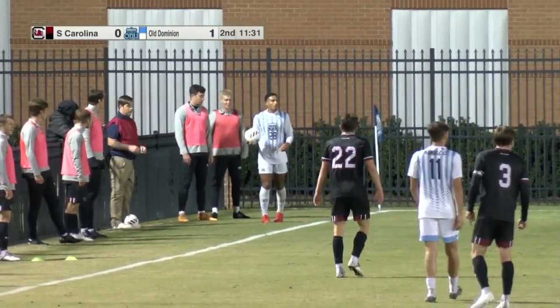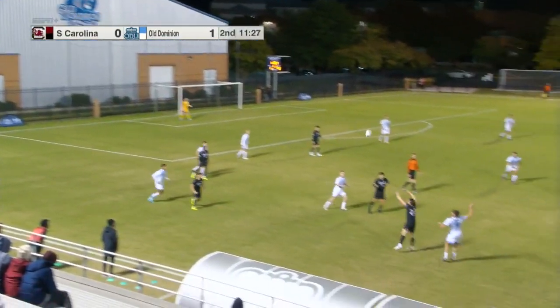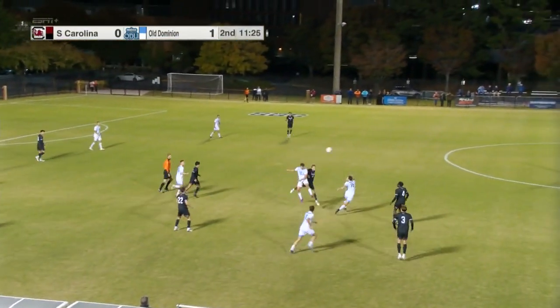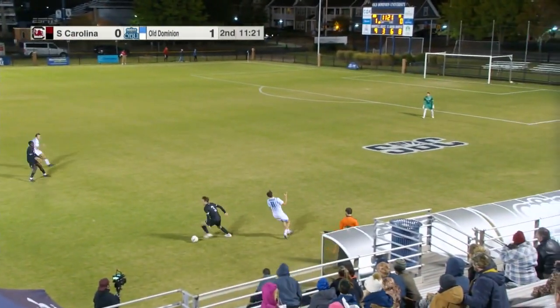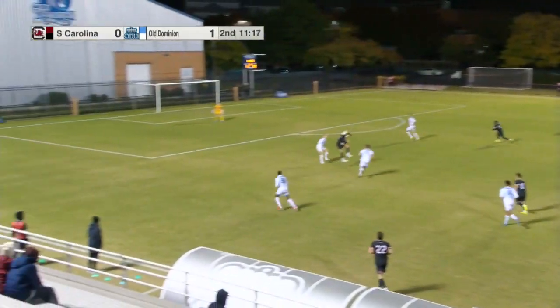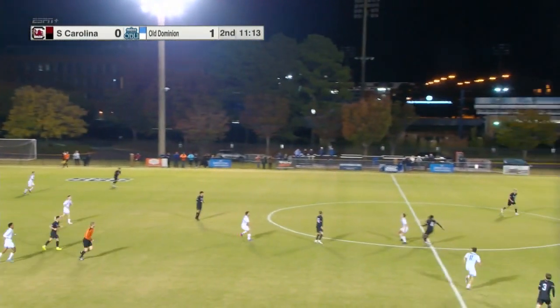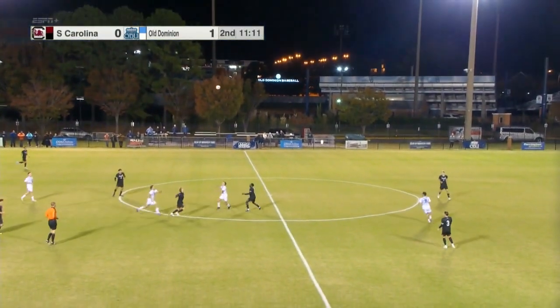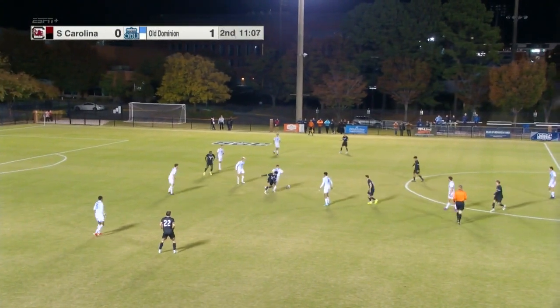Dean will take it. Long throw in for Dean. Trying to get it to Eberle, Jenkins, the two speedsters for Old Dominion. Controlled nicely there by Crane. Underrated move by Crane there, because Jenkins has been looking to run, and he had Eberle with him if he wasn't able to get control of it. So don't forget that one.